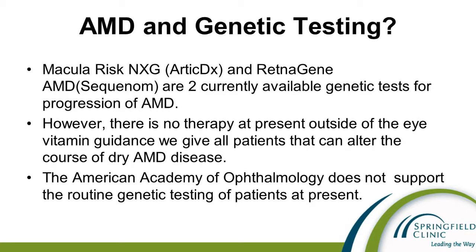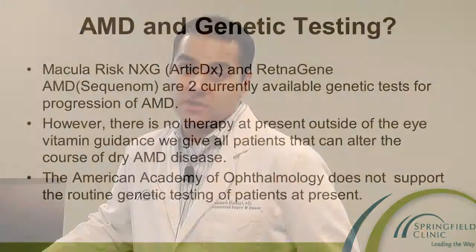There are a couple of genetic tests out there, and I've gotten the occasional patient who will ask me, should we get a genetic test because my parents had macular degeneration or I have early macular degeneration? I want to know about my risk of developing wet macular degeneration. There's a certain part of you that would like to know, but what I tell my patients is, it's not really necessary at this point.